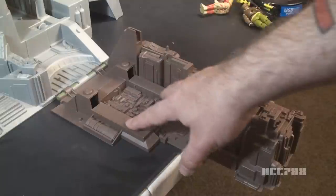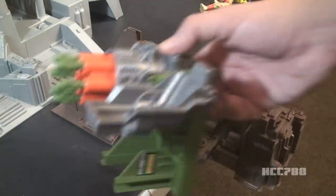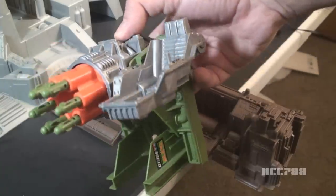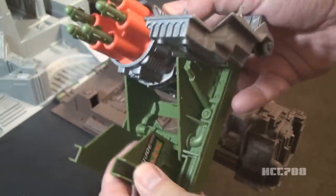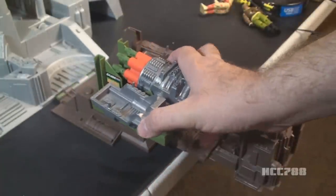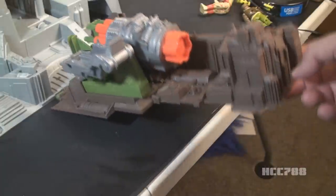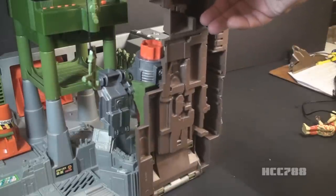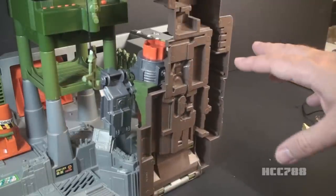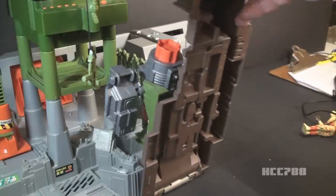These platforms that look like they should be for a small vehicle also work with this gun turret that we saw on the front of the playset. When it is folded up like this, it will actually fit on those platforms, and then the service bay can be folded up. It fits and completely closes with the gun attached. This is an alternate way to store this gun when the base is closed.